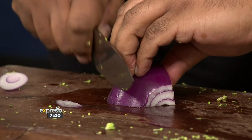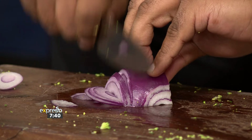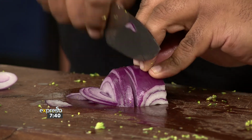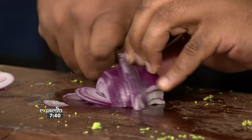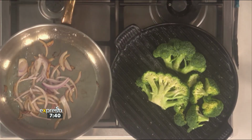Start slowly, get the motion of the ocean, and then you're good. And then just keep on going. Eventually, you'll get faster. That's all you need. That's very impressive. Now, a little bit more oil, because I can see my onions need it.